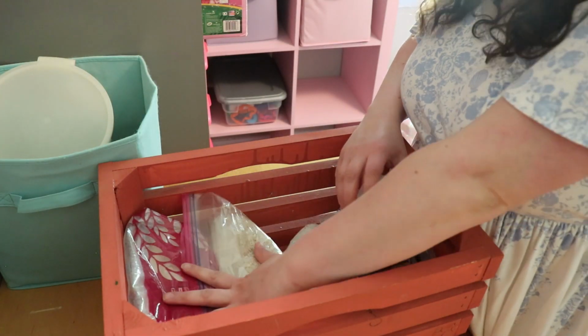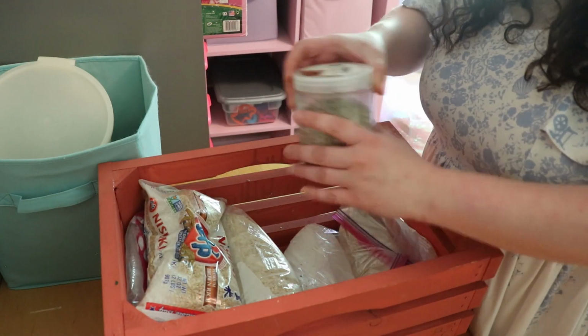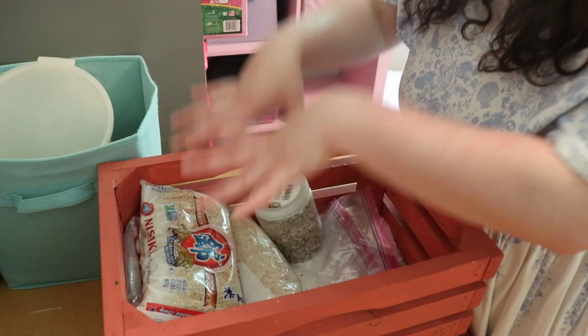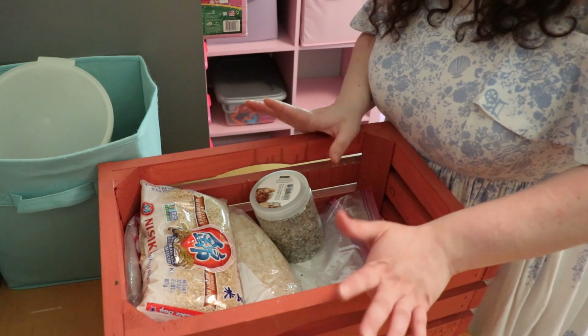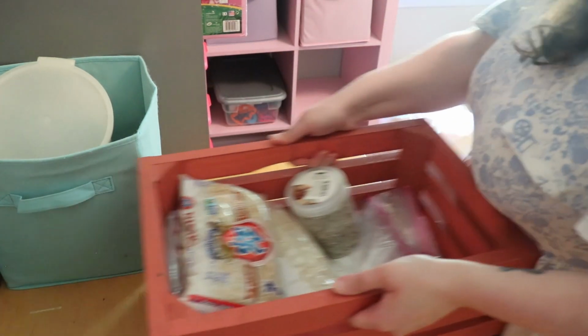There's a bag, there's a bunch of rice, more rice. I had beans in here, but I don't know where they went. There's some sand, some more sand. This thing was full, up to the brim, but we use it and then I kind of forget to put it away and then it gets ruined, so that's why there's not as much.